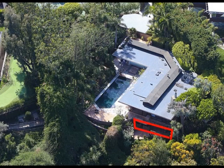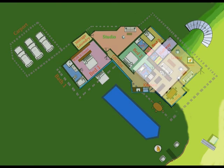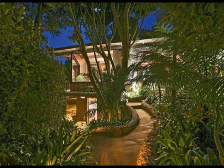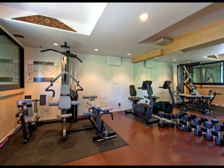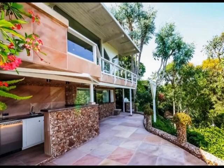Here you see that the house had a lower floor level. Because of the changes in the ground level, there was space for a gym under the living room. This gym was only accessible by a staircase on the outside, to the right of the house. In front of the gym was an outdoor kitchen with a cocktail bar.